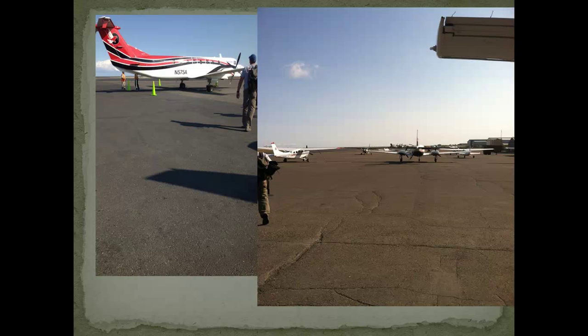And this is the Bethel Airport. On the left hand side is a smaller plane that seats about 19 people. The only way to get into Bethel is by flying.